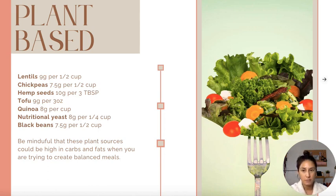So just be mindful that with these plant-based proteins, they could be higher in carbs and fats when you're trying to create these balanced meals.